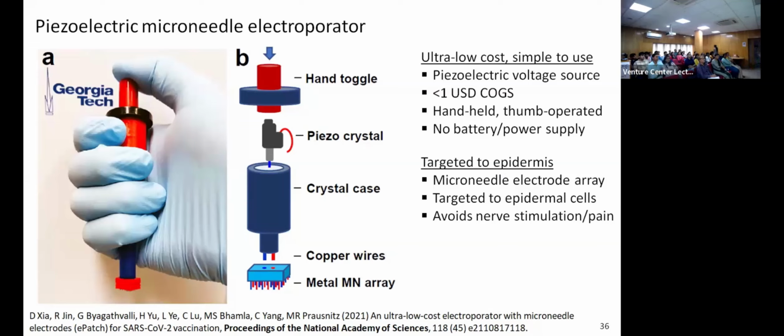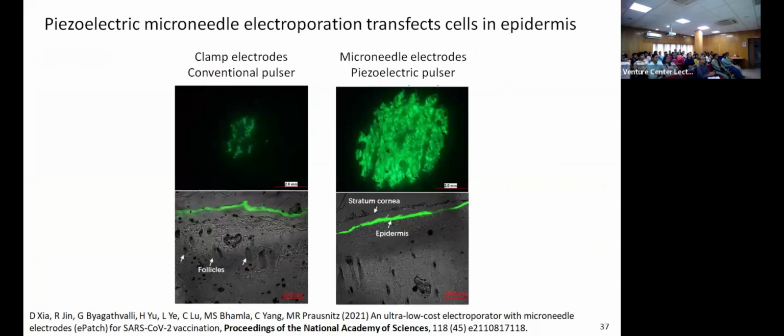So we think we brought the cost way down, simplicity is good, and we think we've avoided this nerve stimulation issue. You don't need someone holding the subject down. And so there's no lipids, there's no viruses involved. So here's what we can see.